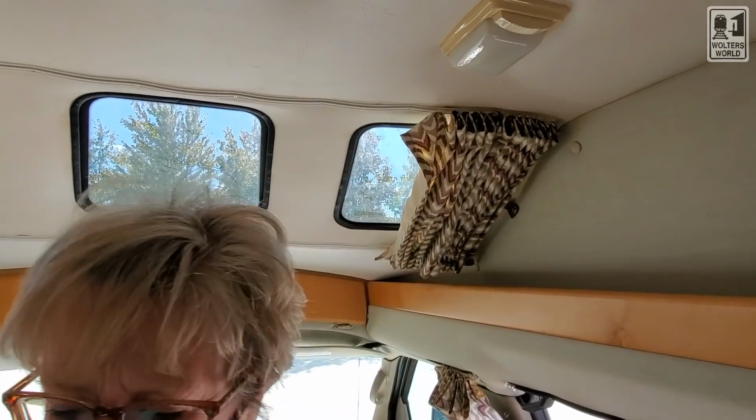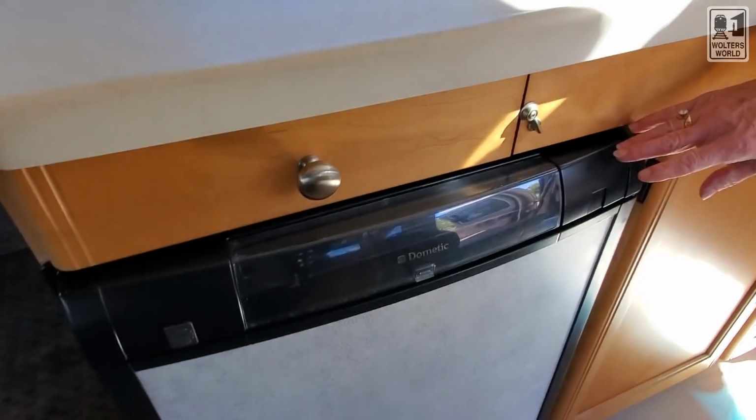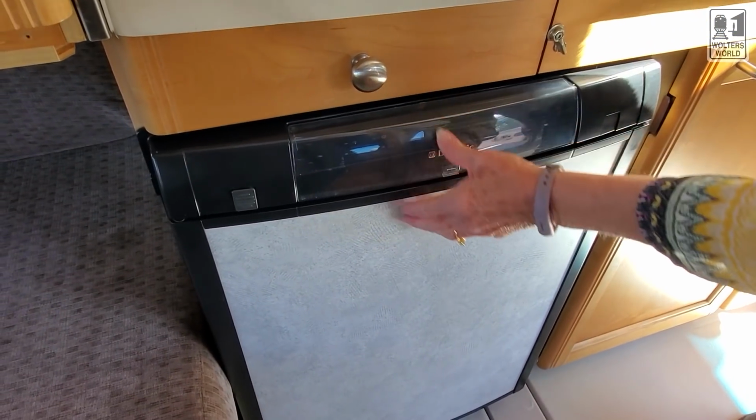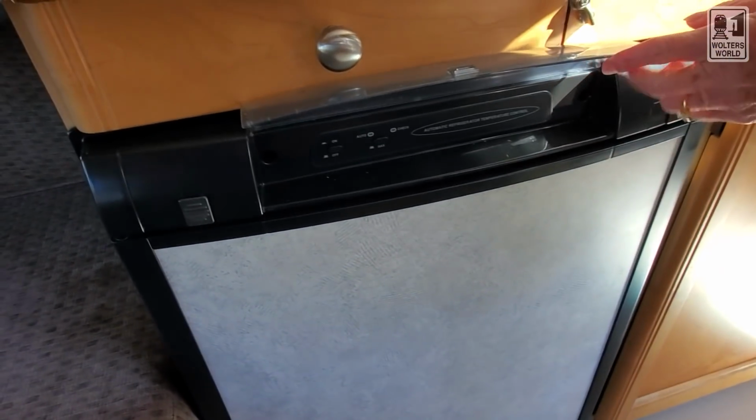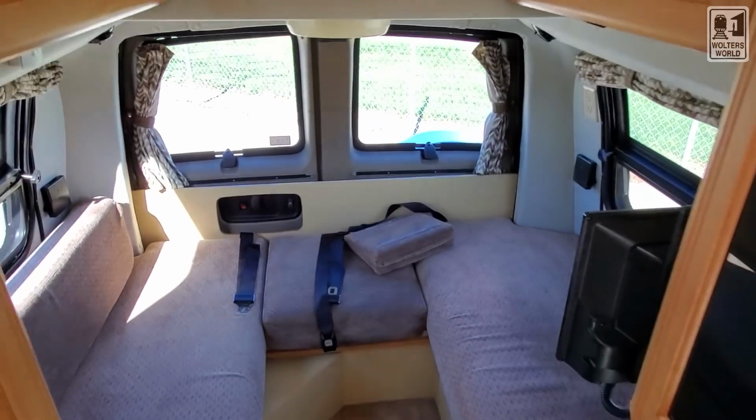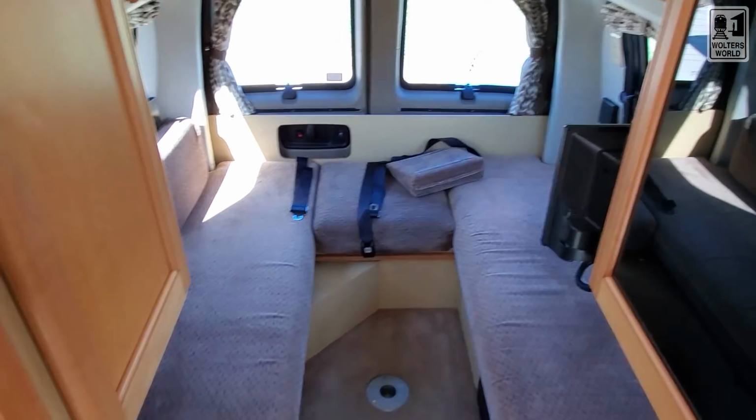This is the refrigerator in these Bs. They're just a small, tiny little thing. It's like a hotel fridge, right? And you got controls here. And here's your bedroom. There's just that little bitty thing. And then is this going to be our toilet?